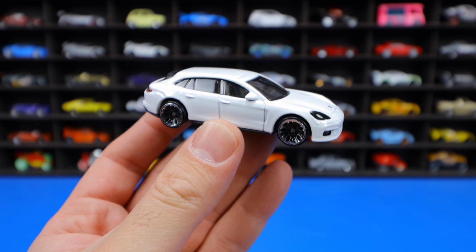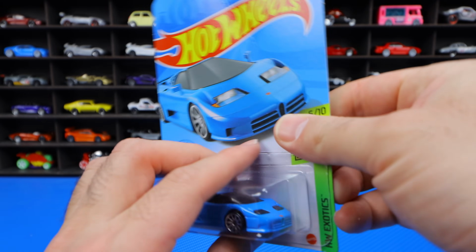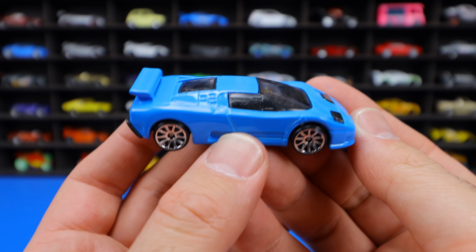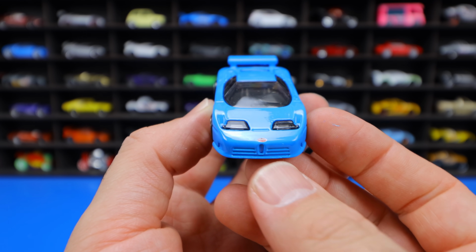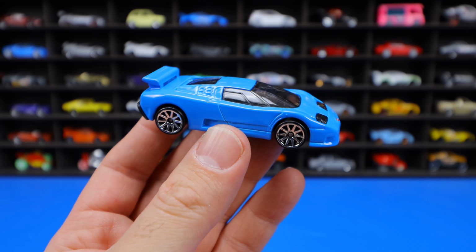Overall, a great design. 1994 Bugatti EB110 SS. SS stands for Super Sport. This is our first color variation and release of this car in blue. We will get another white one coming soon, but check out this blue color with those chrome 10-spoke wheels on there. Great design from the front end, even that little Bugatti logo and the horseshoe grille. Overall, just one of the coolest early 90s supercars.